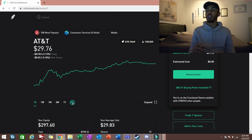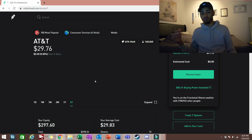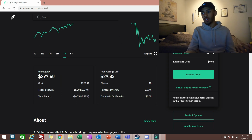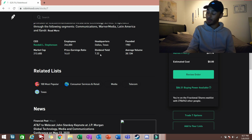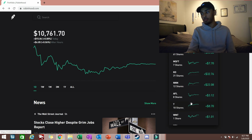But I do think with the introduction of 5G coming up, I've said this a few times, like the introduction of 5G into modern day society, I think AT&T being such a dominant leader in its field, they're going to be one of the companies at the forefront of the new 5G wave. I think people are definitely going to want to go for that. And so with that being said, I do think that there will be some growth there. You know, some of this recovery definitely. And on top of that, a dividend yield of 7.22% is not bad at all. And so yeah, why not, you know? I think I had like 10 shares of AT&T. Yep, 10 shares of AT&T.